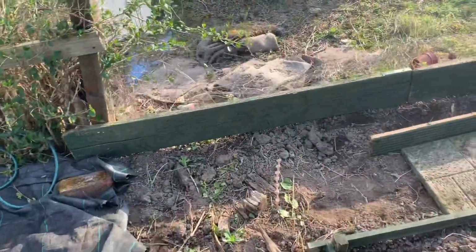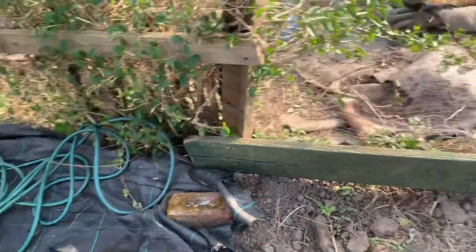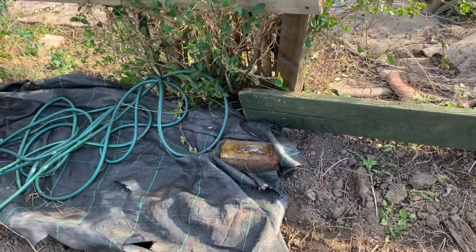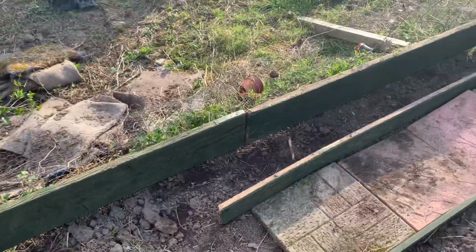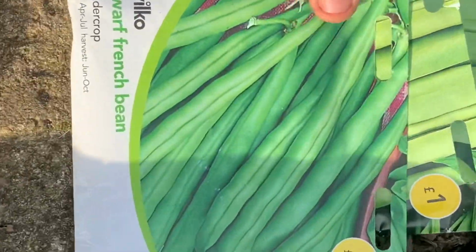In this area I'm going to be planting my French beans and dwarf beans down this edge in here. It gets a nice bit of sun, so fingers crossed they'll grow well in there. So that's the plan, to get all that bit sorted. But we'll see how we get on. Keep tuned. So first off, I'm going to be planting my dwarf French beans.